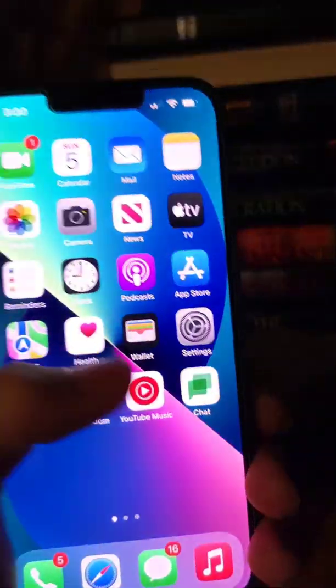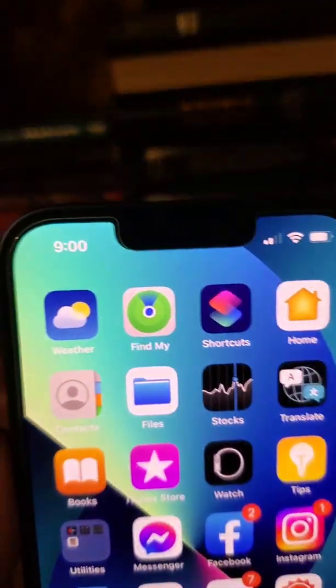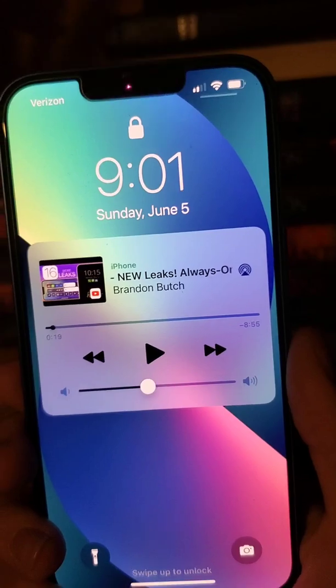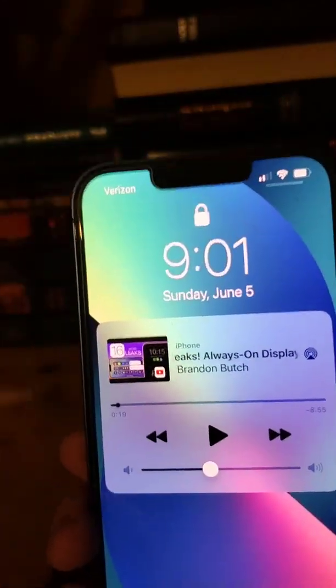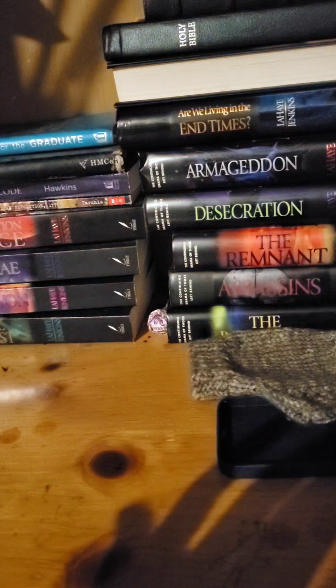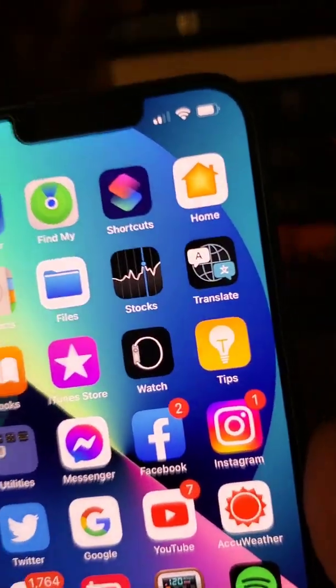Now, we've been wanting an always-on display for so long, but that is not all Apple is planning. According to Mark Gurman, we are going to be getting more enhancements to the lock screen. Sure, this lock screen's fine, but it's very basic. Like, widgets on the lock screen would be very nice. And there's so much stuff Apple could do with the lock screen that they are not doing. So I hope Apple implements a better lock screen.